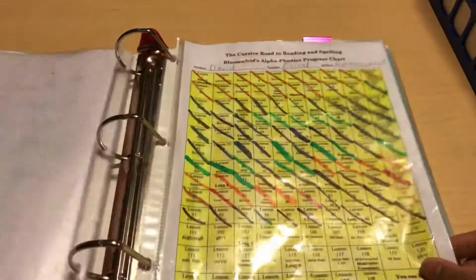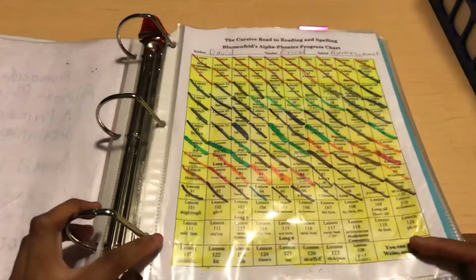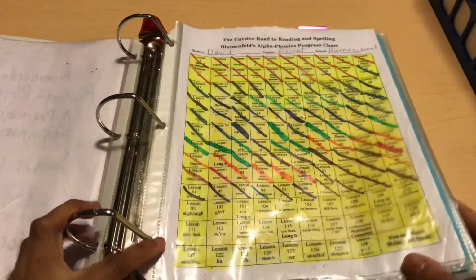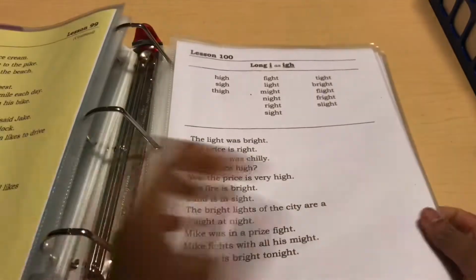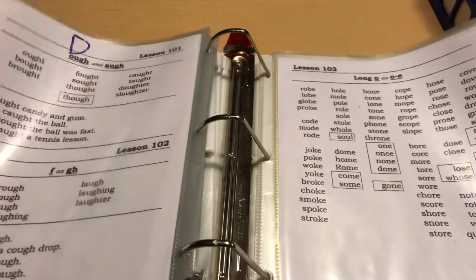Oh, for Alpha Phonics, David has hit lesson 100. He has finished lesson 100 in Alpha Phonics, and he is right now in lesson 101, which means it's 28 more lessons to finish this curriculum. I'm so excited. I can't wait for them to finish. I'll show you what lesson 101 looks like, which he's in right now.